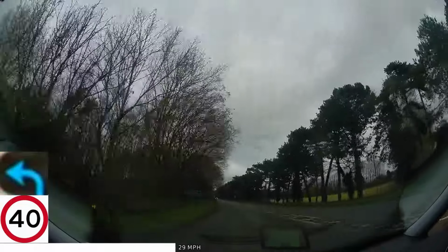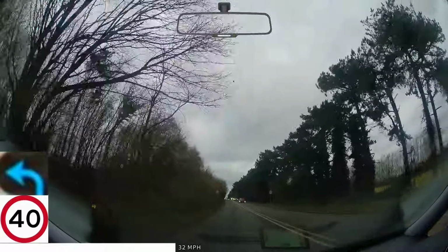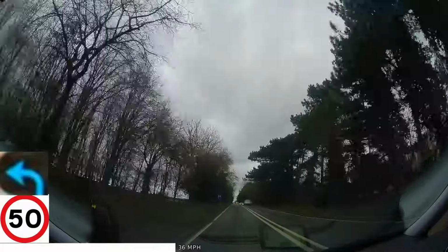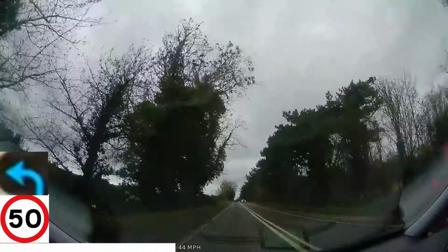Let's see what some of the central road markings mean on this road. We have the double solid white line, which means both us and oncoming traffic cannot cross over their respective lines, unless turning into an entrance on the right or overtaking something moving at less than 10 miles per hour.